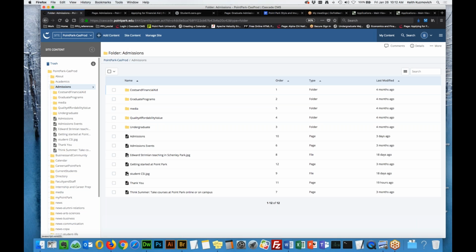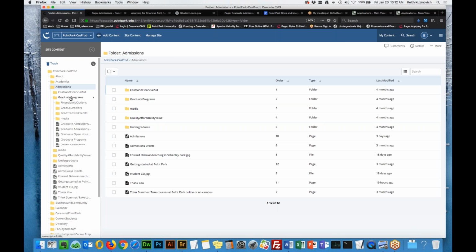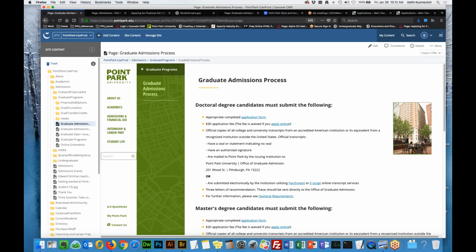So let's talk about how to edit the page. We're going to edit a page. We're going to actually edit the applying for financial aid page. Actually, no, I'm sorry. That's not the page we're going to do. We're going to do graduate programs. I got my pages mixed up there. We're going to go to the graduate admissions page. The graduate admissions page is under the graduate programs folder, which is right here. And there's the page, graduate admissions. If you just click on the page, or if I clicked on it over here, the page would have loaded and shown me what I needed to see.